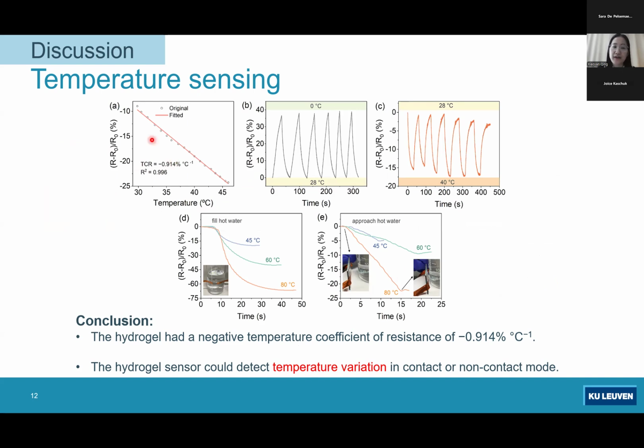Because of the existence of ions in the hydrogels, the movement of ions is sensitive to temperature changes. So that means our hydrogel sensor may have potential application in temperature sensing. Here, we first measured the temperature coefficient of resistance. This is an index to evaluate the temperature sensitivity. As we can see, the hydrogel sensor has a negative TCR value. That means the resistance will decrease if we increase the temperature.